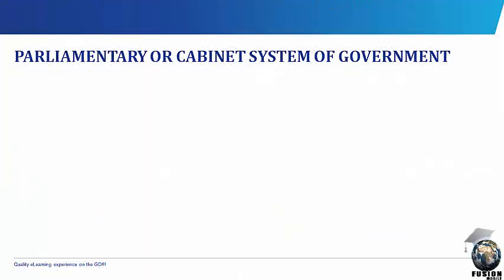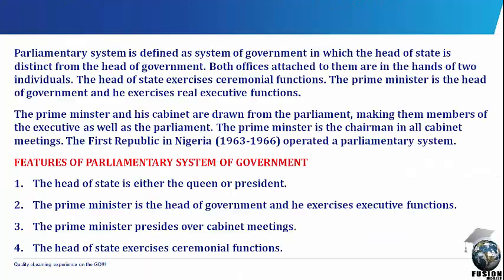Parliamentary or cabinet system of government. Parliamentary system is defined as a system of government in which the head of state is distinct from the head of government. Both offices attached to them are in the hands of two individuals. The head of state exercises ceremonial functions. The Prime Minister is the head of government and he exercises real executive functions.